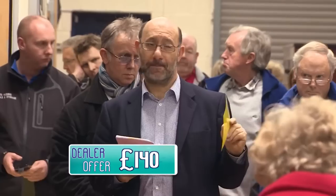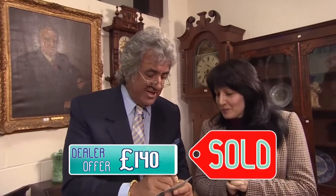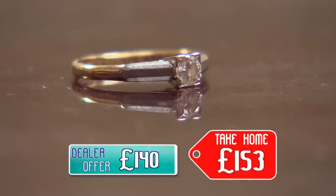170, 180. 180 to the gentleman standing. Any further bids now this side? 180 to the gentleman standing. All done and selling. 180, the gavel's just gone down. We've got a little bit of commission to take away from the 180. I make that £153. Yes!